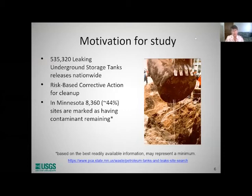So for the USGS study, the motivation is that there have been documented more than 500,000 leaking underground storage tanks. These are mostly at old gas stations. So here's a tank being yanked from the ground, a leaky tank, and you can see the liquid leaking out of it as they're yanking it.